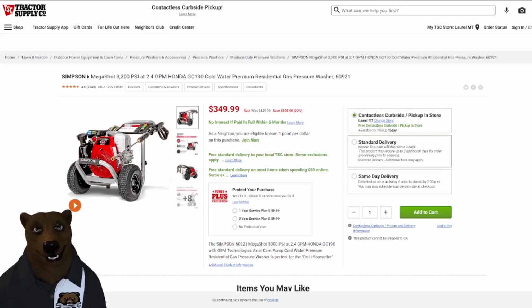Simpson Mega Shot, 3,300 PSI, 2.5 gallons per minute, Honda powered gas pressure washer here. If you're looking for a solid pressure washer that's actually going to come close to meeting the numbers they advertise, this is the way to do it. $350, normally $450 on that.